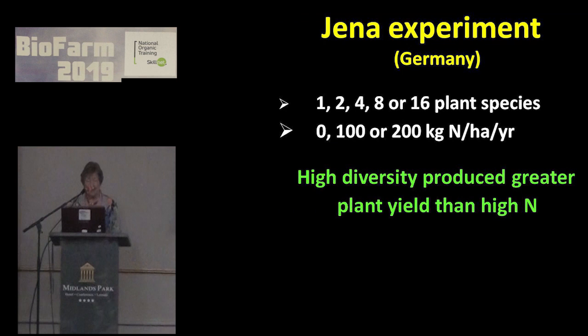One of the findings was that plant diversity was more important than nitrogen in terms of biomass. So if you're a livestock producer and you're just thinking about how much biomass you're producing, they looked at 1, 2, 4, 8 or 16 different kinds of plants growing together with none, 100 or 200 kilos of nitrogen per hectare per year. And what they found was that if they had 8 or 16 different kinds of plants in one of those 20 by 20 metre plots, it produced more biomass than having one or two kinds of plants in there, even with 200 kilos of nitrogen per hectare per year. So high diversity and no nitrogen produce more biomass than one or two different kinds of plants with 200 kilos of N per hectare per year.